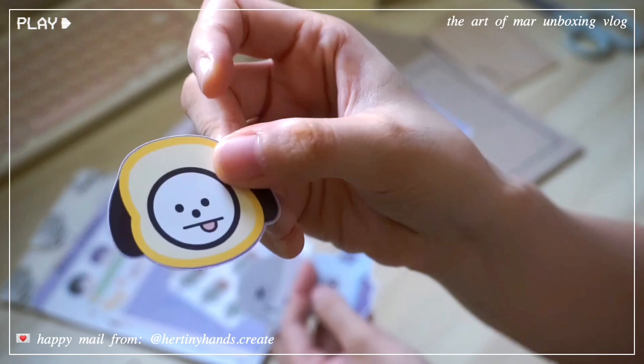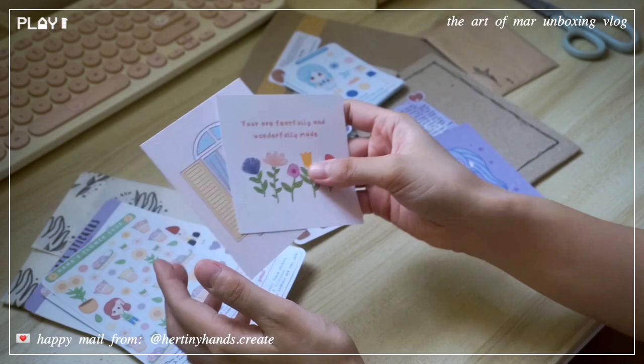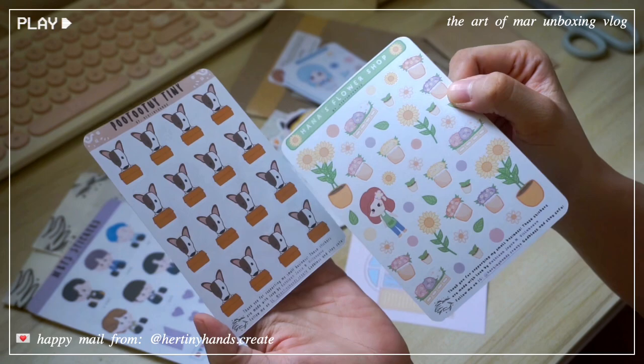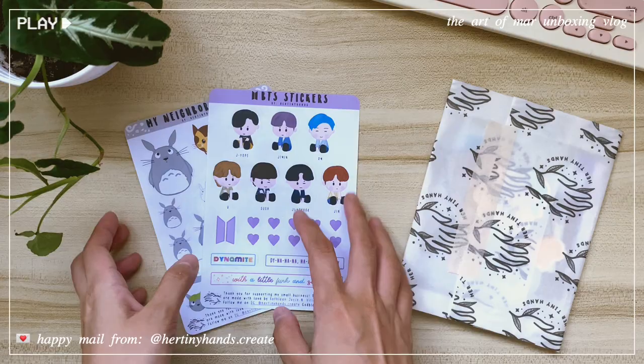Cute chibi characters. Mini art prints. Again, you're fearfully and wonderfully made. Thank you for that reminder. Sticker sheets! Hannah's flower shop. Putuotui Tiny. Who is that? Maybe that's her dog.